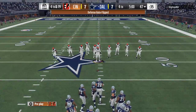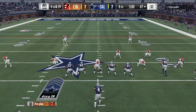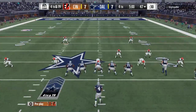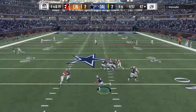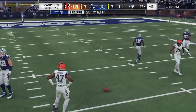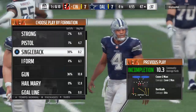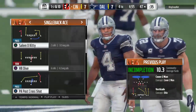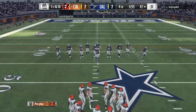Tie game, 4th quarter, and they're going for this thing on 4th down. The Cowboys will go. Prescott, and that is incomplete. Jason Garrett might be wanting to reconsider the decision to go for it there. And the Bengals are going to get it back in terrific field position.